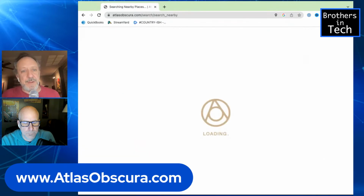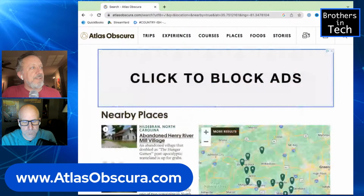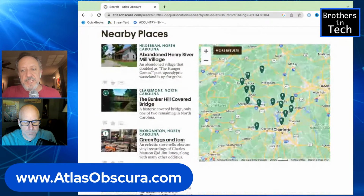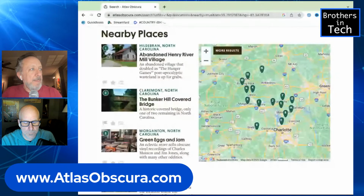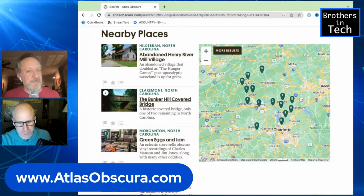So if I go to places around me, it takes a few moments and then it will spit out on a map these nearby places of interest. Some of these items are ones that I would consider somewhat touristy, things that people would typically go to. Believe it or not, here in Hickory, North Carolina, if anybody's not familiar with the area, one of our big historical tourist attractions is a covered bridge. That's it. It's a bridge with a cover on it.